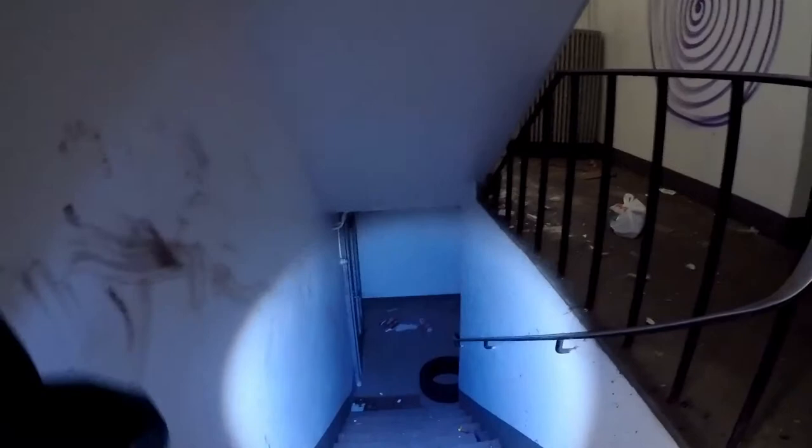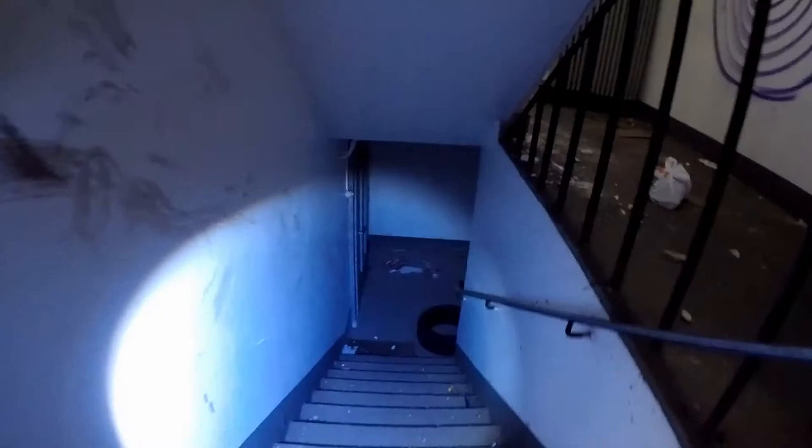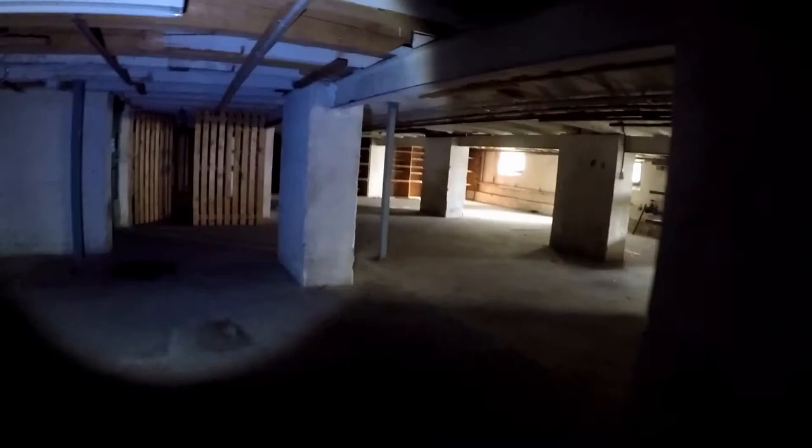So I'm about to enter the basement floor. I don't know if it's open or not, or if there's anything down there. Nice. It's a wooden structure. But it's not really a basement. It's not really underground. There are windows here. But I think there will be a real basement somewhere. Every factory has a basement.